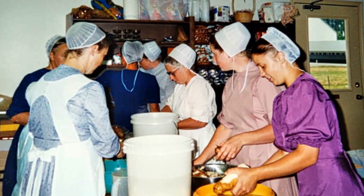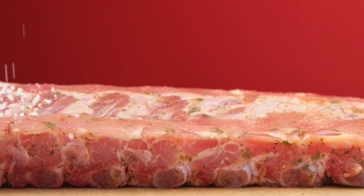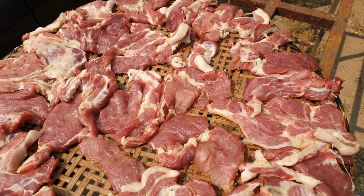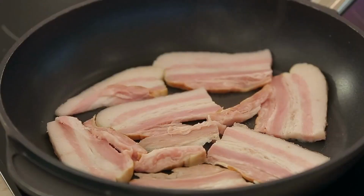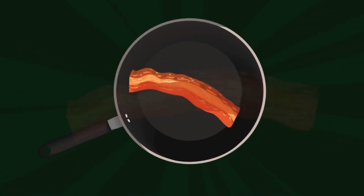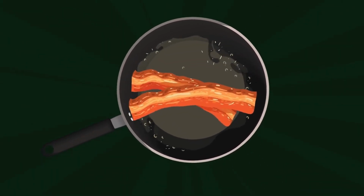But when the Amish really want to make things interesting, they pull out another preservation trick, sugar curing. Yes, you heard that right, sugar. It's not just for cookies and cakes anymore. They mix sugar with salt and give the meat a sweet makeover. Imagine bacon that's both savory and sweet. It's like candy for carnivores. And the best part? This stuff lasts for months. If I could get my hands on sugar cured bacon every morning, I'd be on cloud 9 and my breakfast game would be next level.